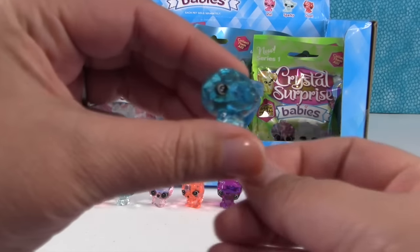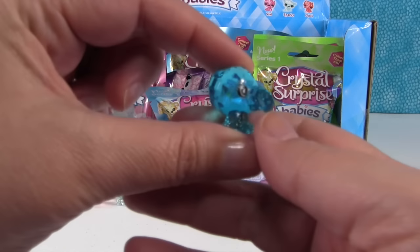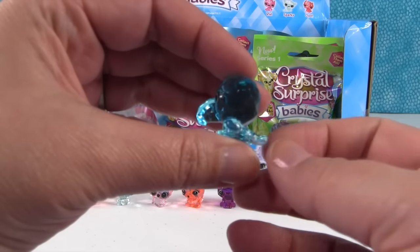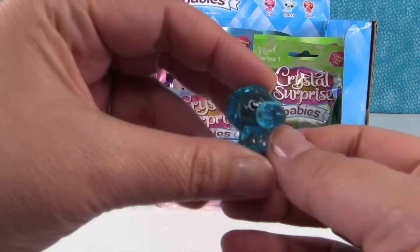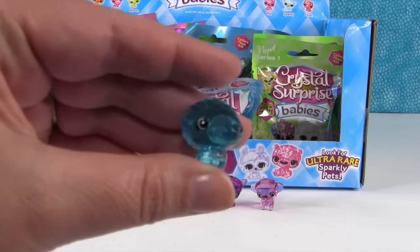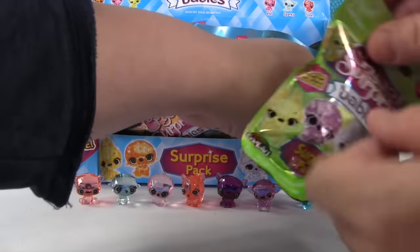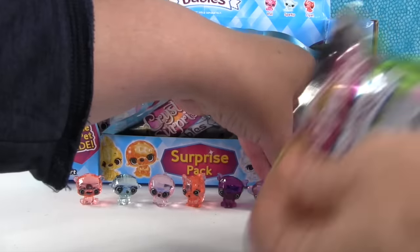And look at this pet. Look at this bird. Look at its beak. That's awesome. I love that. That is an awesome bird. What kind of bird would this be? Like a toucan? Yeah, maybe. Toucan Tinsel. Eat Fruit Loops. Toucan Sam. Toucan Tinsel.